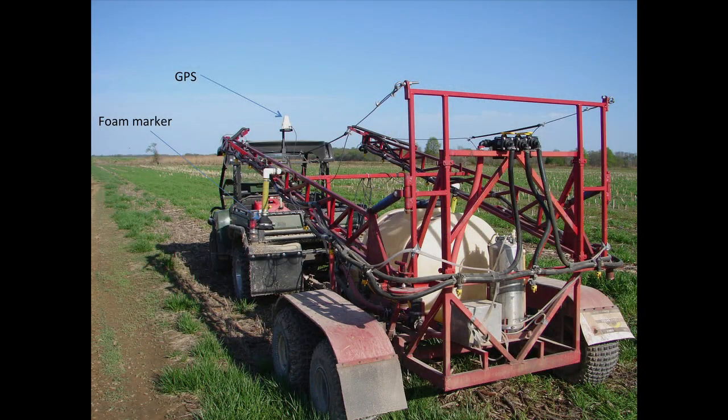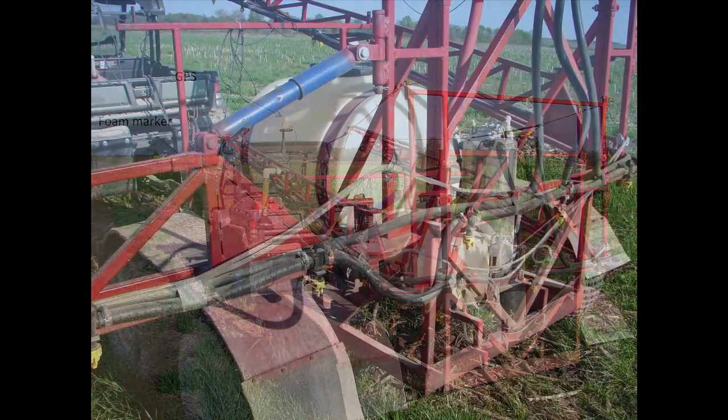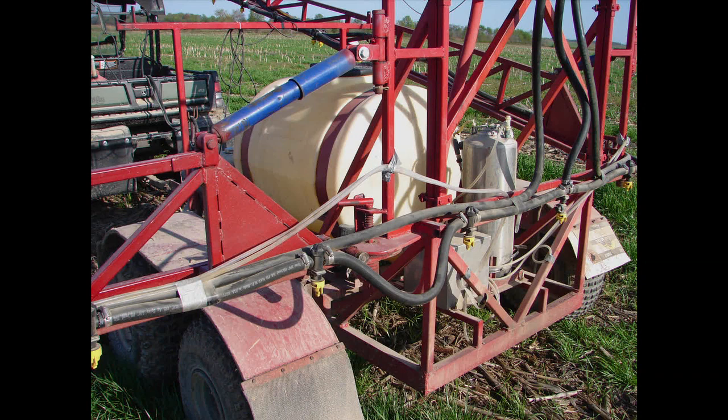This is the spray rig of one of my farmer friends who's been doing research trials with me for, Ralph, 15 years? He built it all from scratch, and it's pretty slick. It has GPS, phone markers, everything on it. The neat thing is he sprays whenever he wants to spray. If it's a wet spring, he still sprays. If it's a dry spring, he uses a normal rig.